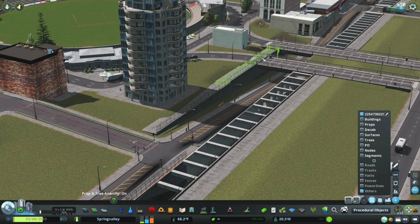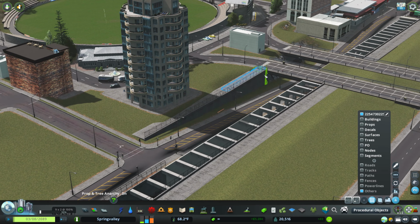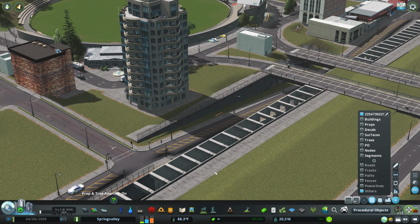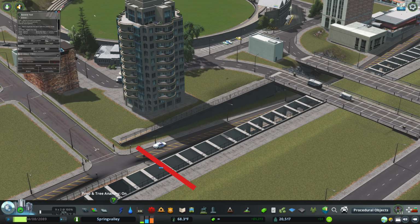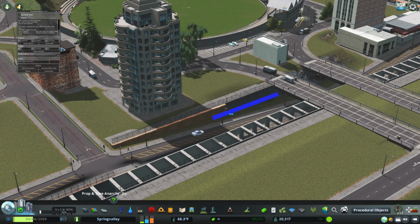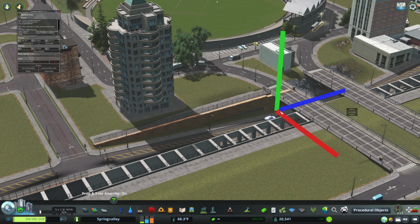So now that the train line through this particular area here is complete, I can come back and start detailing it a little bit more. And when it comes to the detailing, I generally start with the main things, so like retaining walls in this instance, and then we start going down into trees and car parks and fences and that sort of thing.